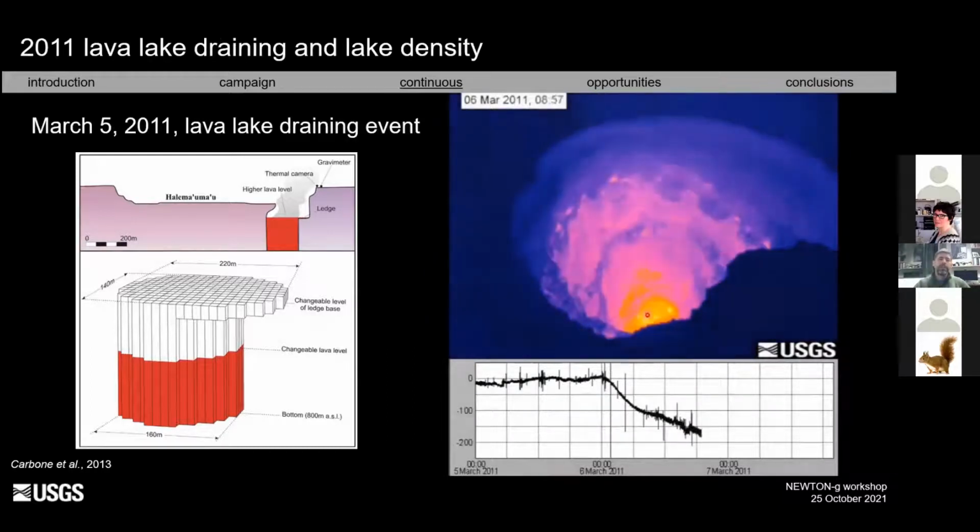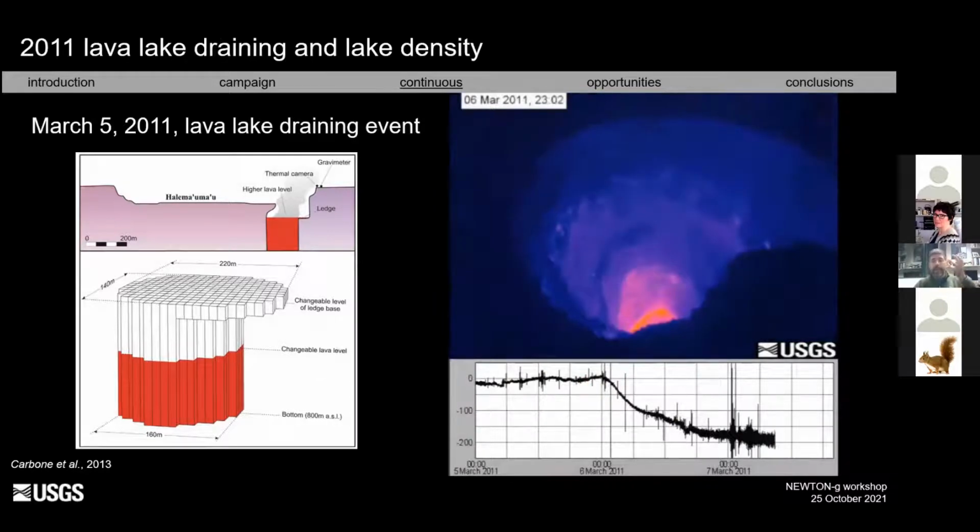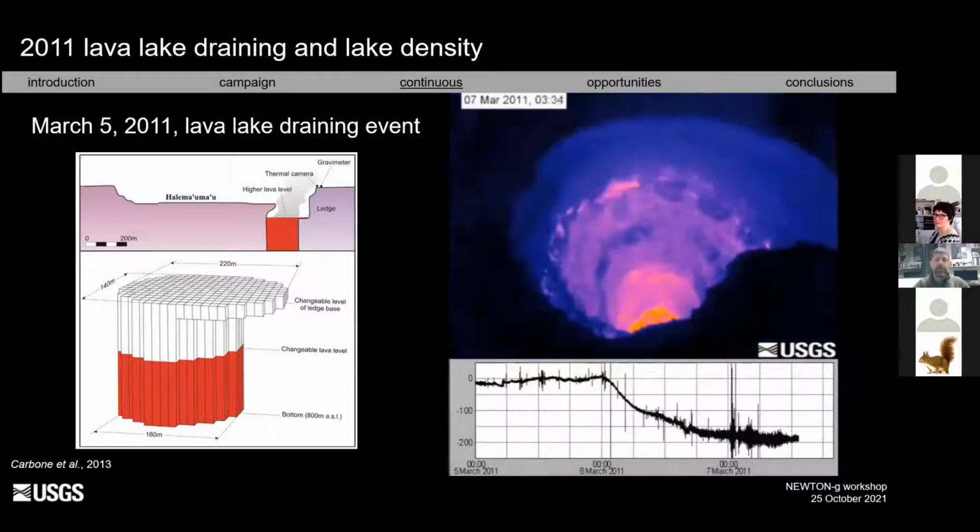We see draining into that east rift zone. And here's the gravity signal during this exact same time period. So a great gravity decrease as the lava lake drains away, exactly what we would expect.